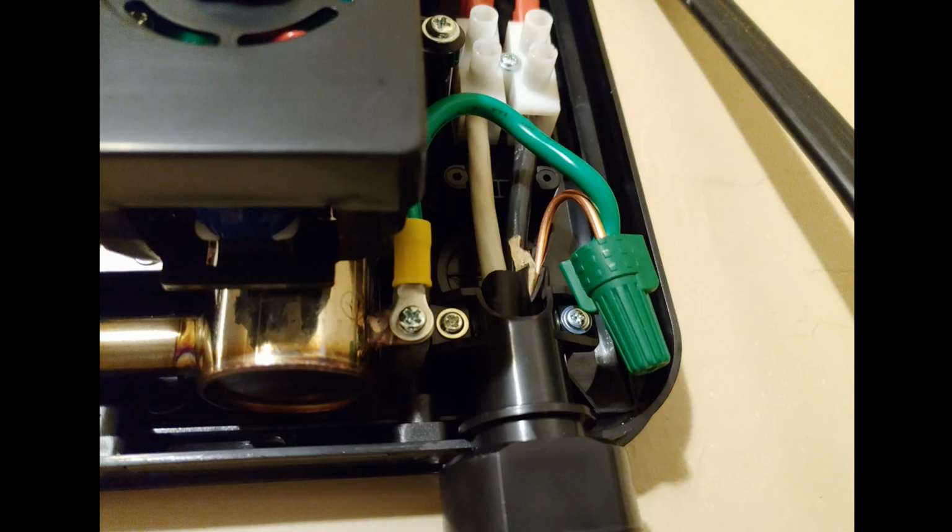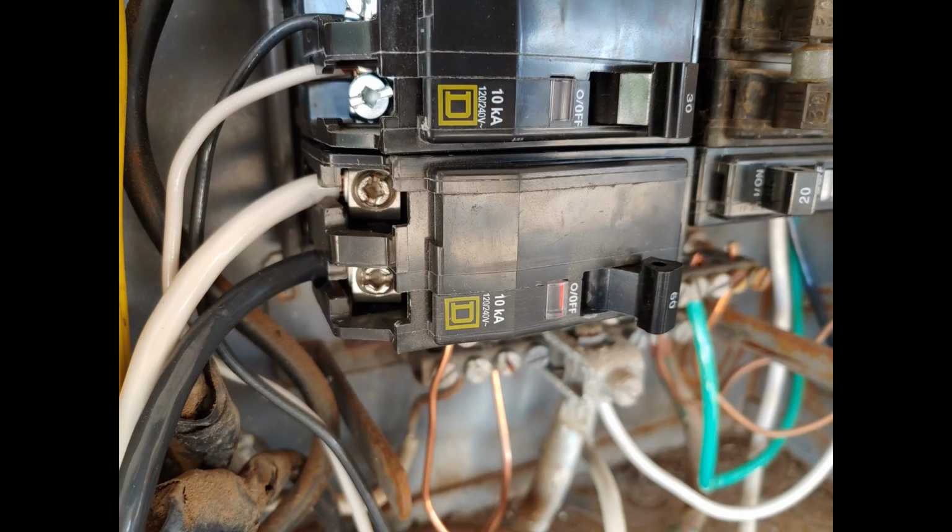But anyway, here's actually how you wire it. It's very simple. So basically 2 lines going into the only 2 connections in here in the box, and then you have a ground, and then 2 lines going to the circuit breaker outside, and then you ground that. It's actually really simple to install. Just make sure you have the right circuit breaker, 60 amp, and 6-gauge wire.